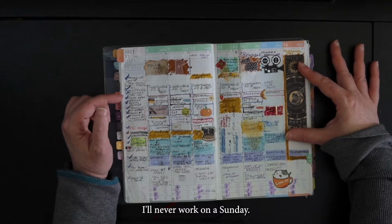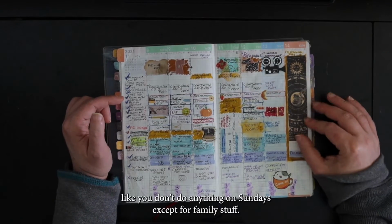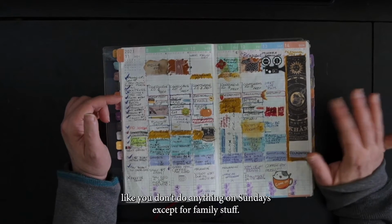I'll never work on a Sunday. It's family time, and so this is a visual thing: you don't do anything on Sundays except for family stuff.